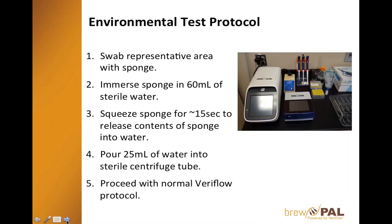So the environmental test protocol is actually very, very easy. It doesn't involve much more work outside of what you're already doing as far as sample collection. It's just slightly different. You can get the environmental swabs, and what you're going to want to do is find your target area and hit a representative area with that sponge. You're obviously not going to be able to swab the entire inside of a fermenter or the entire inside of a bright tank, but about a 6-inch by 6-inch square is pretty representative.